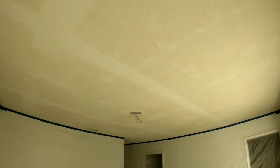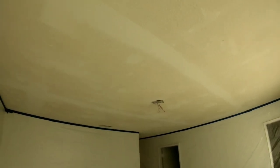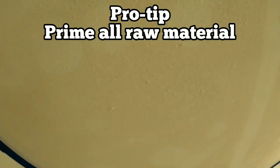Now we got fresh plastic up, and what we got to do before we paint this, well, before we prime it, because you got to prime it first because it is a raw material. Something you guys want to remember is anytime that you paint something that's a raw material, whether it's raw wood, raw mud, spackle, anything, it's always a good idea to prime it first.